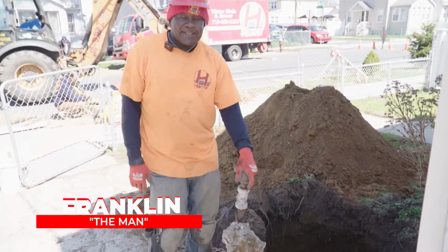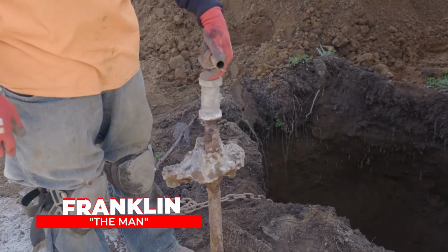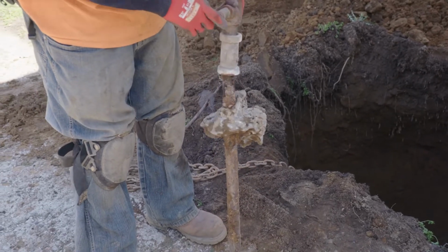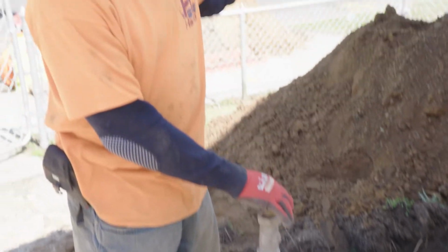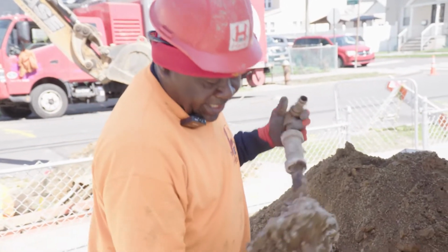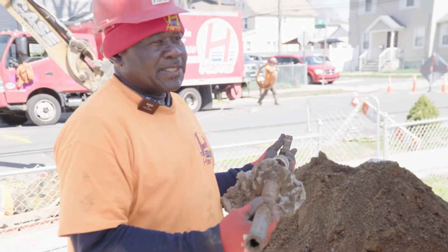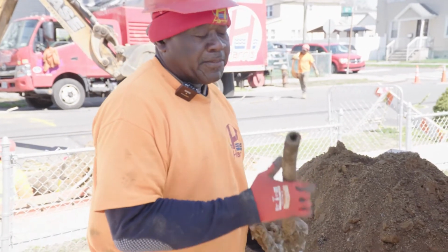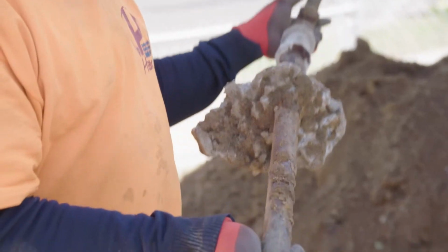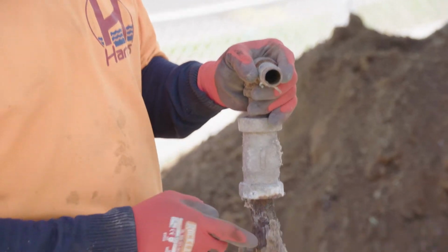All right, this is part of the old service that came from the house. This is the interior part. Now this is galvanized. The other one over there is lead. So what does galvanized mean? Galvanized pipe is all iron pipe that they used in the olden days. They are not using this pipe anymore because you can see it corroded a lot. It generates a lot of corrosion, and after time, there's no water coming through this pipe.